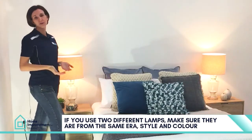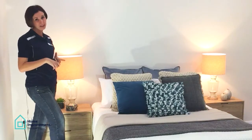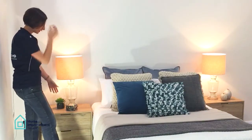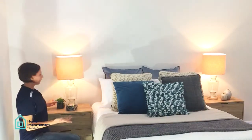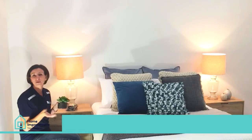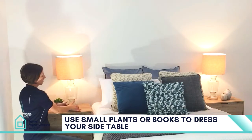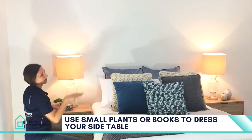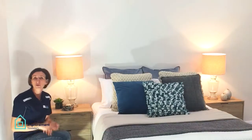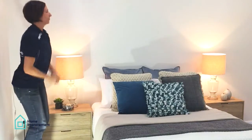If you do not have 2 of the same, just make sure they're from the same era, same style and same color. And then dressing your bedside table is very easy. You can use a small plant, succulent, anything that's artificial as well if you're not living in your property. And then just something nice, it just binds everything together. You can use books as well. So I'll talk more about that in the next session.